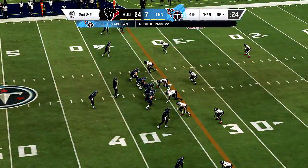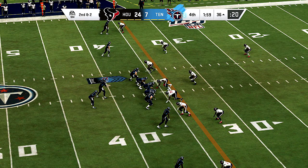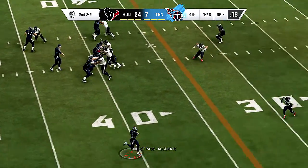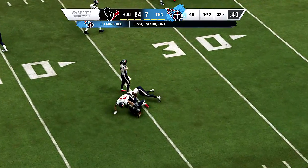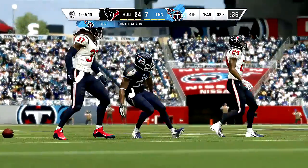Set up. 60 outlaw. Here we go. Shoot. Looking to throw again on second down. Tannehill, he's got Lewis, and he's going to get it down to the 33-yard line here. Let's go. They'll get 3 as the drive continues.